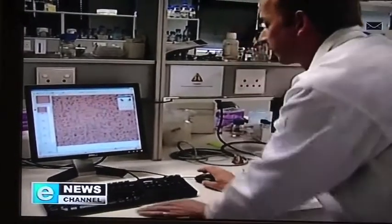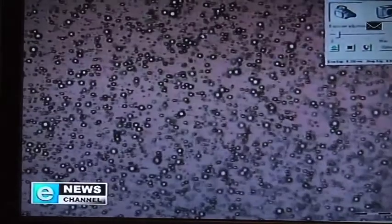And we apply a selection pressure in each one of these droplets so that functionally only the enzymes that are working in the presence of a certain type of selection pressure, depending on the application that we're focused on, survive.